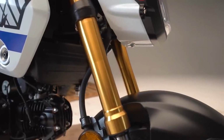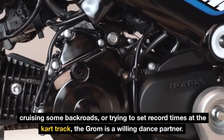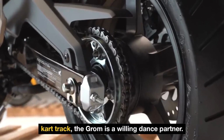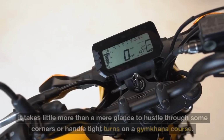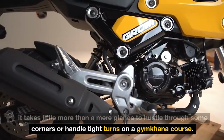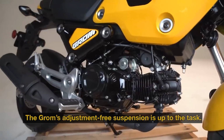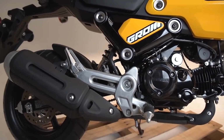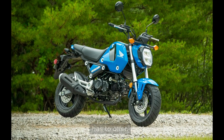Handling is a snap. Whether you're learning the basics of turning in a parking lot, cruising some back roads, or trying to set record times at the kart track, the Grom is a willing dance partner. At 227 pounds wet, it takes little more than a mere glance to hustle through some corners or handle tight turns on a gymkhana course. The Grom's adjustment-free suspension is up to the task. This is about as simple as it gets when it comes to suspension. It holds the bike upright and soaks up most of what the road has to offer.